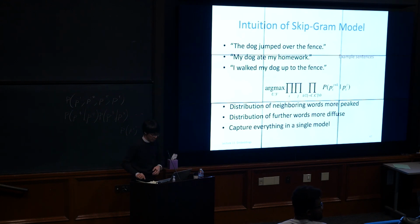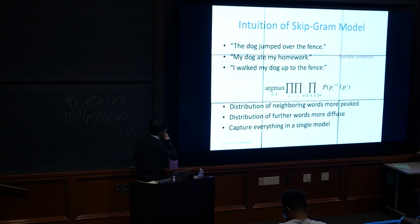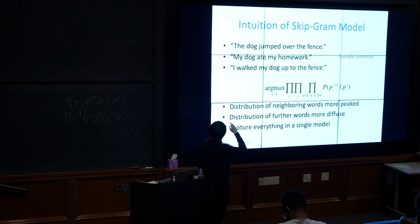I already talked about it a little bit, but let's talk about it a little bit more. So let's say we have 3 sentences. Your entire data set, let's say, is: the dog jumped over the fence, my dog ate my homework, or I walked my dog up to the fence, right? If we just do the Markov assumption as before, we would only see that the word dog is related to the word my or the word the, right? So that's the only thing that the model would learn.